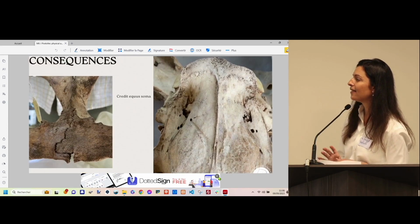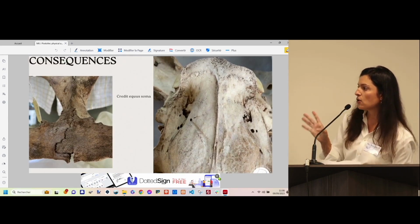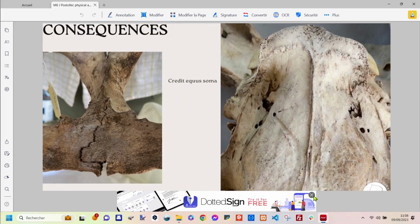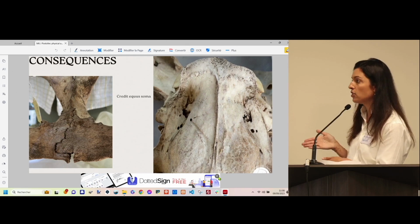Next, please. Thank you. On the left, it's a stress fracture on a pelvis from a dressage horse. And on the right, this is an asymmetrical pole from a dressage horse as well. So these both horses showed behavioral problems, and they were retired from the competition.